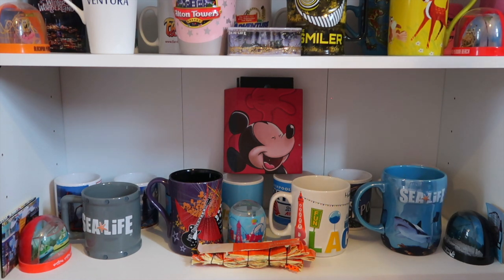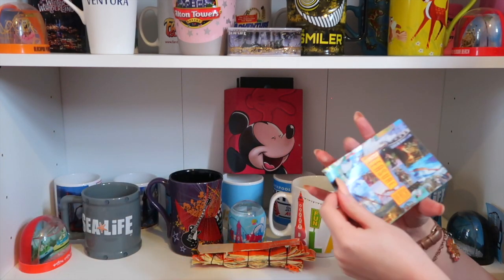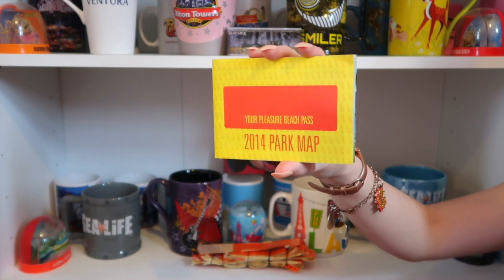But before we get into that, let's just go through the random bits and pieces. So I have this Pleasure Beach map, which was my first ever Pleasure Beach map that I ever picked up. So obviously I can't throw this away, it's from 2014.